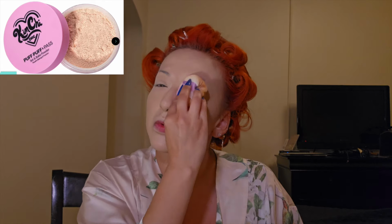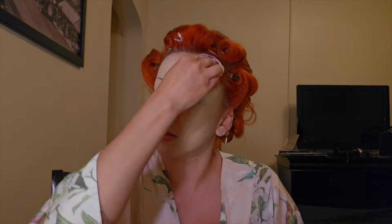Here I'm taking the Kimchi Chic Beauty setting powder in translucent and applying that all over my face. I really love the way this setting powder works. And then just brushing that off.